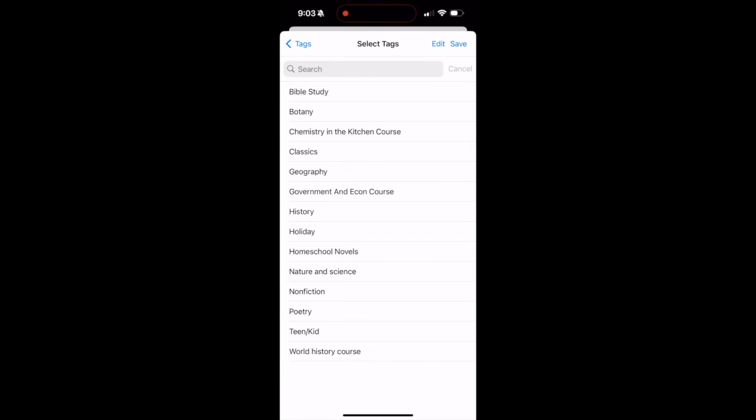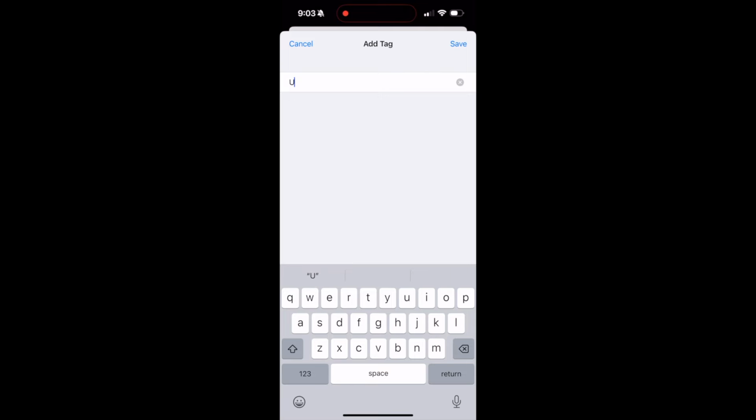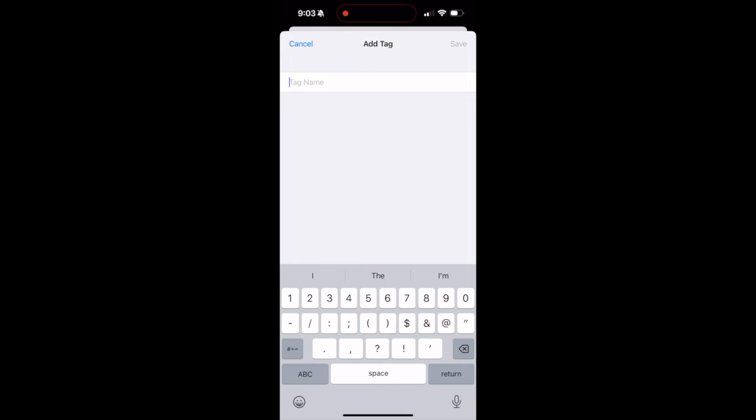So then I can go in and add some tags. Now these books are going to be for U.S. history, and then they are going to be for my son's 11th grade. He'll have some books that'll be for his 11th grade literature. So I'm going to add tags for those. I'm going to go ahead and add both of those new tags on here, and then I'll assign them both to this Autobiography of Ben Franklin.